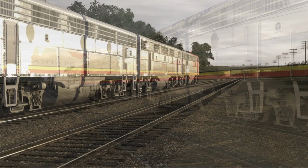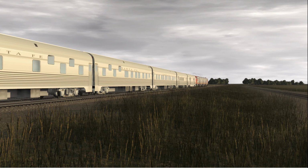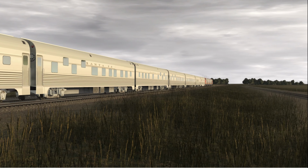As we watch the Super Chief disappear into the sunset, our fearless pilot reminds us it's time to refuel and head back to Kansas City.